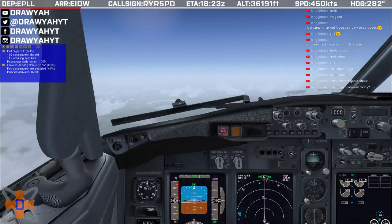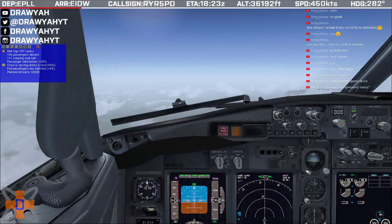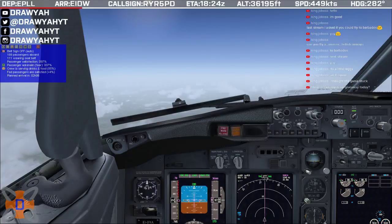There we go. Now at flight level 360. Throttle is now pulled back slightly, and we are now happy to fly the rest of the journey on that. A little bit of turbulence, but nothing too major. 112 passengers wearing seatbelts, you can see on the top left, on the blue box. And yeah, crew serving food and drinks, almost complete. And of course, fed passengers are also the happy ones. So things should be alright for today.